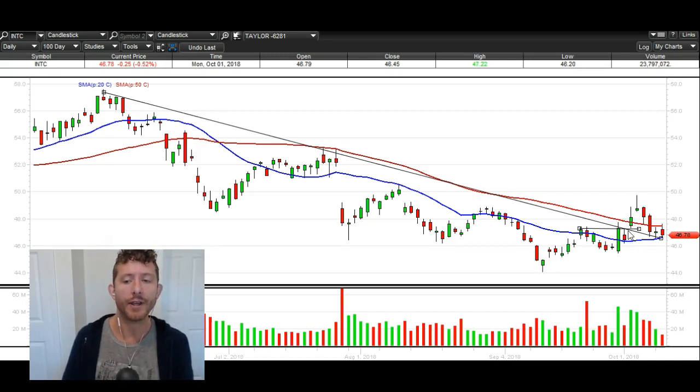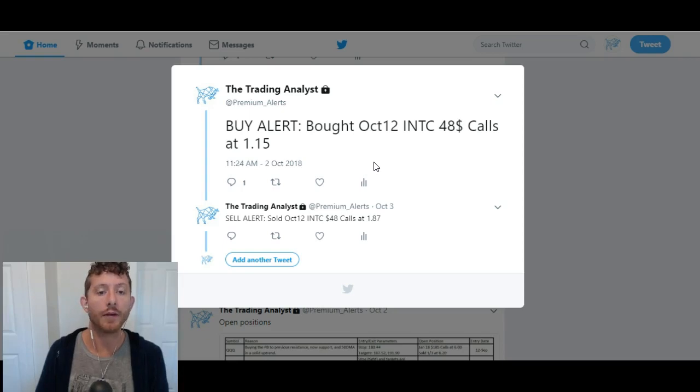And that was because we gapped up over this trend line, over this resistance point, and we did so on some pretty heavy volume right there. So the entry was right here on the private Twitter feed. And again, these are via text message as well. You don't need to worry about not having a Twitter or not wanting to go on Twitter. It doesn't really matter because these are sent via text message too.